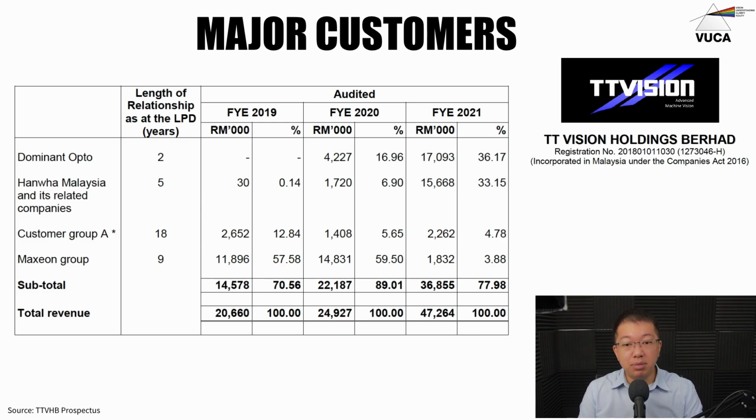Now, if you remember an IPO of an EMS company I covered before, Betamak, they had a dominant customer that gave them almost 90 or more than 90% of their revenue. And that is really customer concentration risk. Comparatively to TT Vision, I think it's quite well spread out. 30%, 36% is their largest.